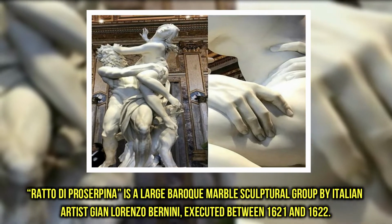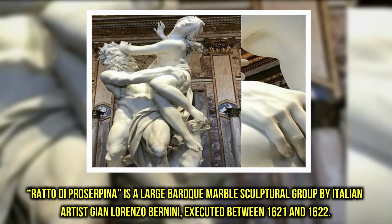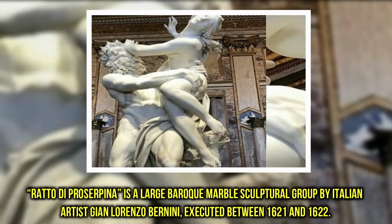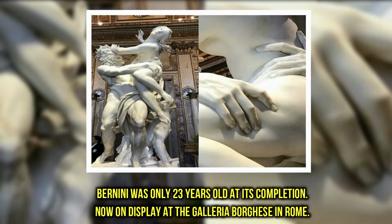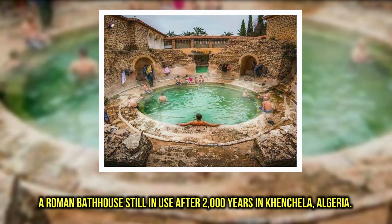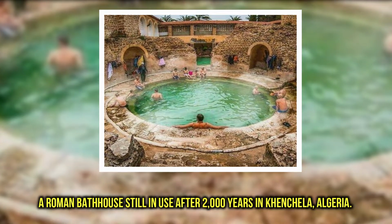Ratto di Proserpina is a large Baroque marble sculptural group by Italian artist Gian Lorenzo Bernini, executed between 1621 and 1622. Bernini was only 23 years old at its completion. Now on display at the Galleria Borghese in Rome. A Roman bathhouse still in use after 2,000 years in Constantine, Algeria.